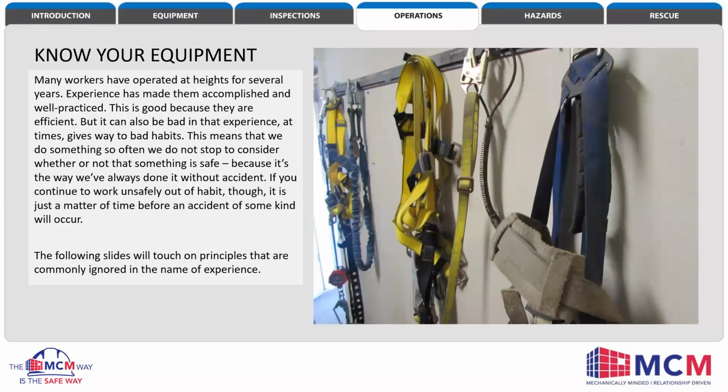Know your equipment. Many workers have operated at heights for several years. Experience has made them accomplished and well practiced. This is good because they are efficient, but it can also be bad in that experience at times gives way to bad habits. This means that we do something so often we do not stop to consider whether or not that something is safe, because it's the way we've always done it without accident.